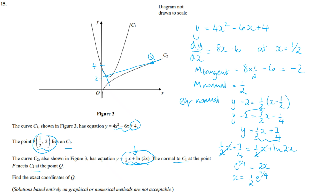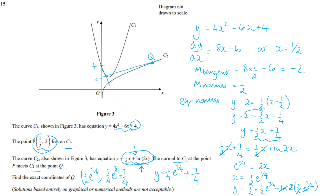Now all I need to do to find y is put that value of x into the y equation. So y will equal half of x, which is half e to the 7 over 4, plus the ln of 2 times x, which is half e to the 7 over 4. So the y coordinate is going to be a quarter e to the 7 over 4 plus, now this 2 and this 2 will cancel, I'll just have ln of e to the 7 over 4. The ln and the e will cancel, so that'll just be plus 7 over 4. So the coordinates of Q: x is half e to the 7 over 4, and the y coordinate is a quarter e to the 7 over 4 plus 7 quarters.